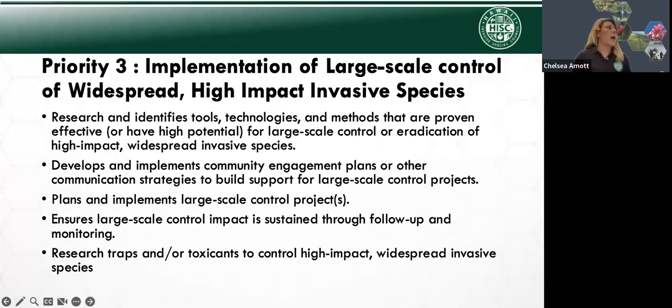So again, just some examples here. You can look to the web page, or even as you're moving through your application, you can find these examples on there. Developing and implementing community engagement plans or other communication strategies, that's a part of this. Plans and implements large-scale control projects, and then ensuring large-scale control impact is sustained through follow-up and monitoring. So just a few examples that go along with this funding priority.